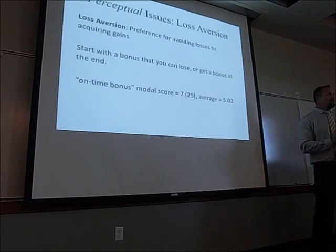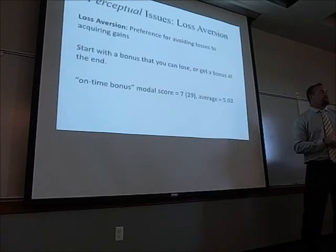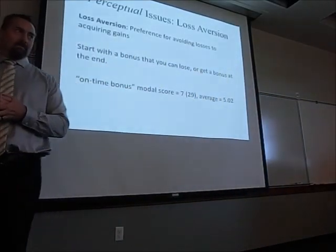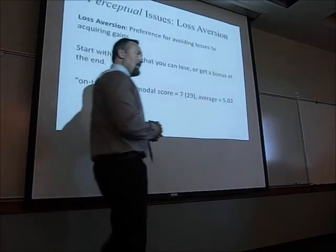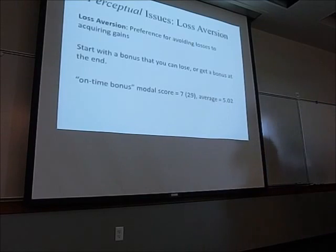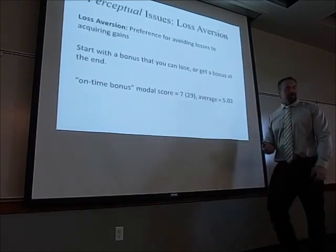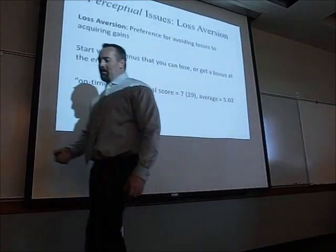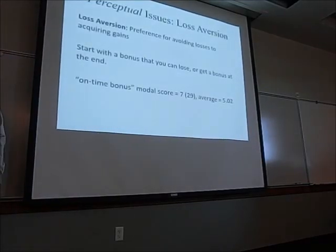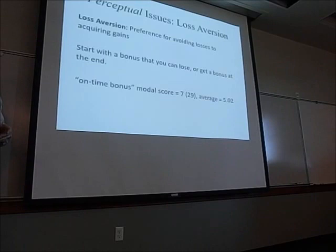Because if you have a bonus at the end, it's way far off, and it's like, oh, I could miss this today, and it's not even going to affect me until months down the road, whereas if you lose the points, you see the points go away. Yeah, you see that too. So the immediate loss stings more than some kind of bonus at the end of the semester.